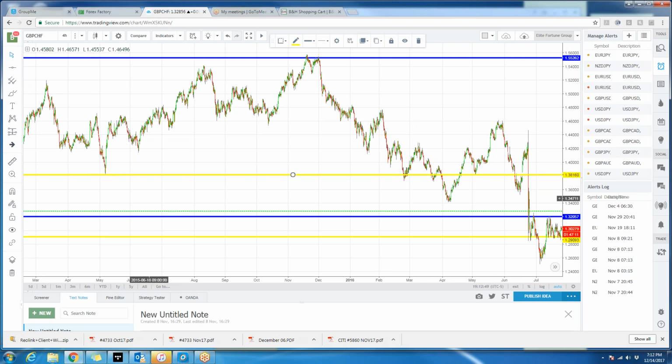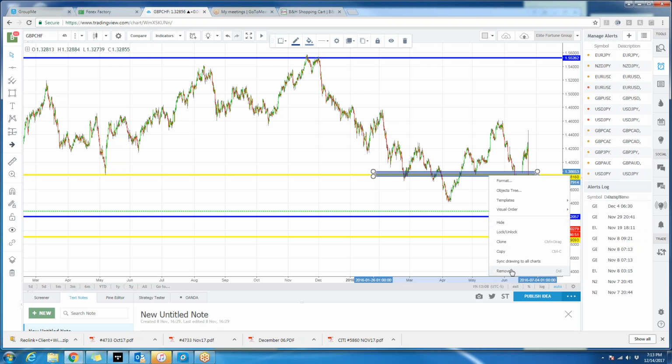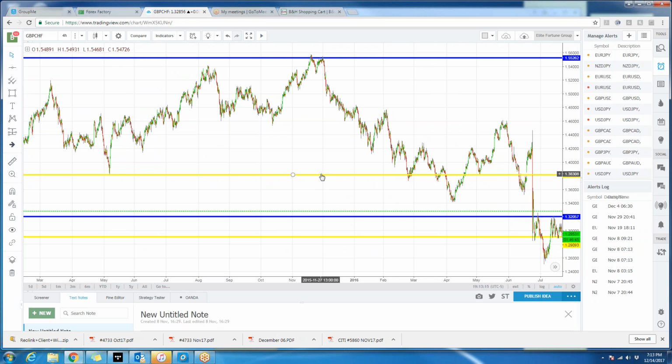Now remember, your support and resistance is really like right here. So that should be your support and resistance box, not the line. But I'm going to do everything that you need to do when starting out with charts. And as you get better at it, there's a couple things that you can get by without doing.